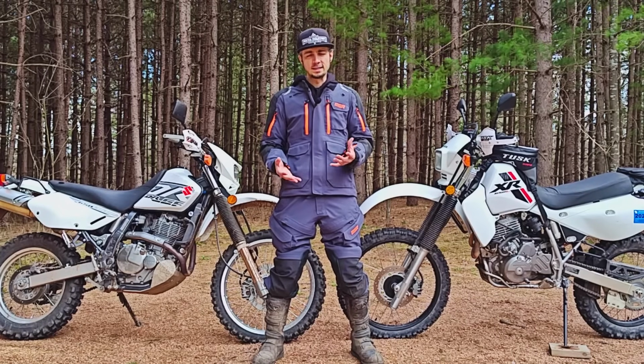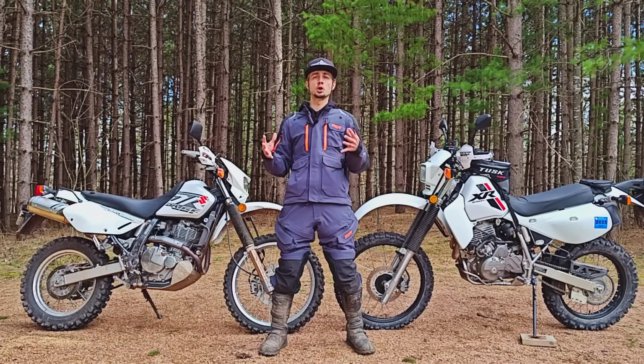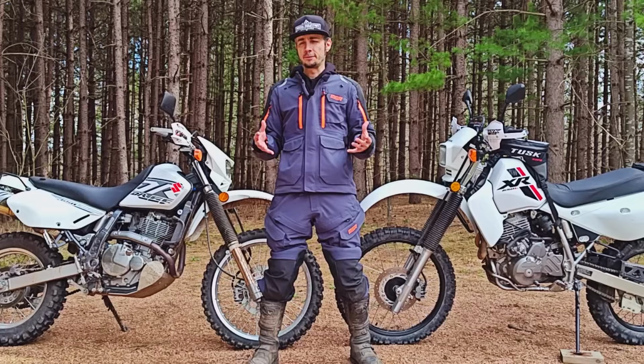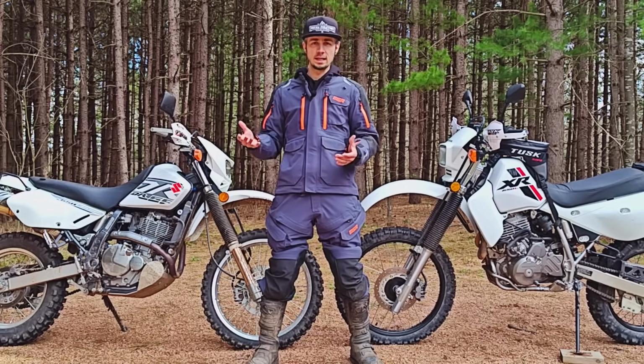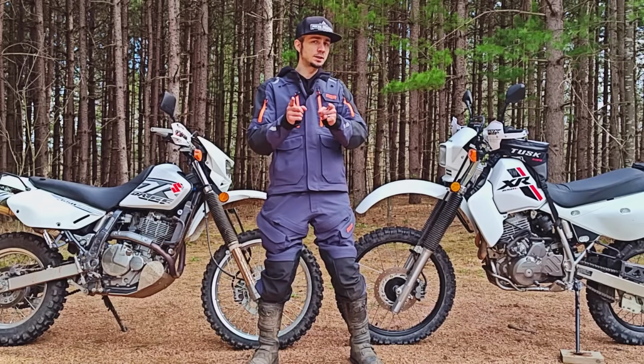Now, as far as comfort goes, with the old bars on here and the new bars on the XR, it's, again, not really a fair comparison, but both bikes definitely are something that I think could be very comfortable for somebody my size, or even somebody a bit bigger. If you're any shorter than me, or you've got any less than a 31-inch inseam, I would probably not recommend this bike unless you plan on lowering it.